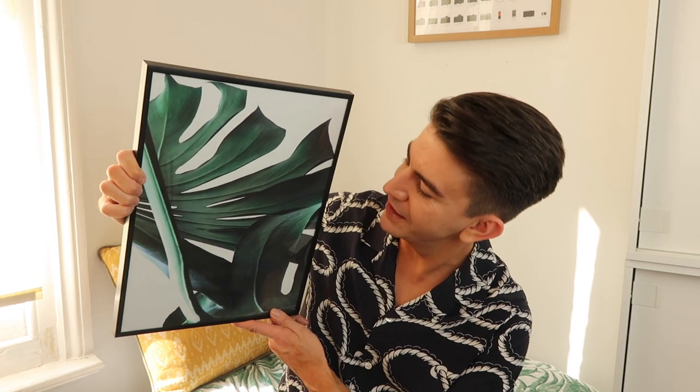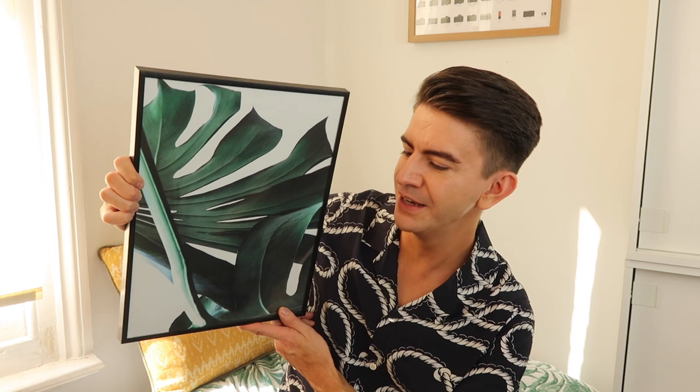So this is the first one that I went for. I bet you're thinking, of course you did, it's a plant. And I know I'm a bit predictable, but I couldn't resist this one. I really love this big leaf print design. I think I've tied them all together all right, but they're all quite different. Just see what you think as we go through them.